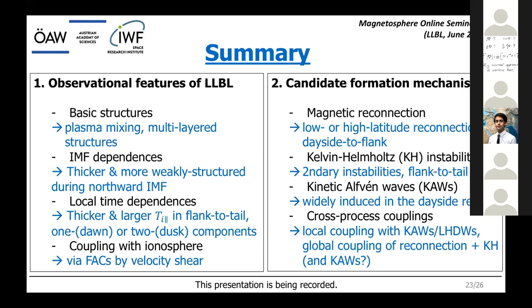And when the IMF is southward, the LLBL is highly structured, but when the IMF is northward, the LLBL is much more weakly structured. And the parallel electron temperature is generally higher than the perpendicular temperature in the whole LLBL, but the parallel ion temperature is lower than the perpendicular temperature in the dayside region and gets higher with increasing downtail distance.